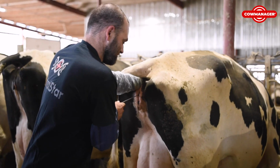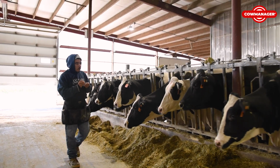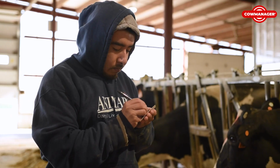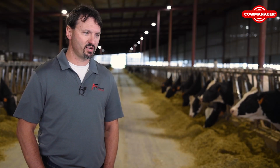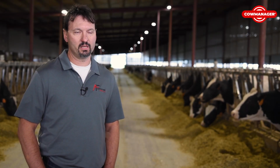The employees that work with the cows on the herd health side of things, we have phones for them specifically in the barn that have the app on. They know exactly which cows to go look at right away. So we don't really waste time looking at things that maybe didn't need to be looked at. It also frees up their day.